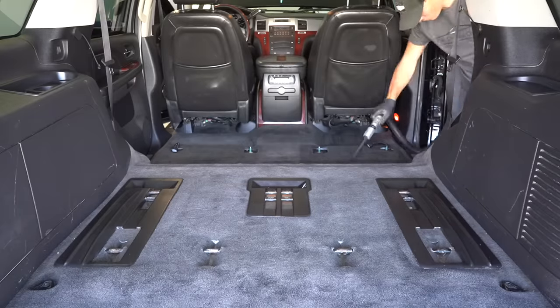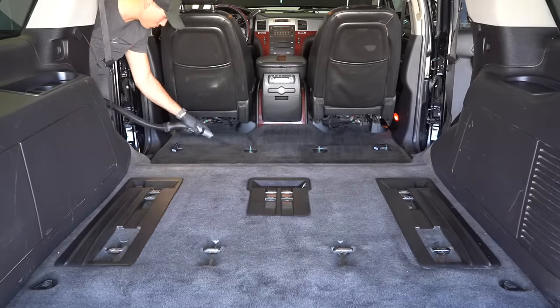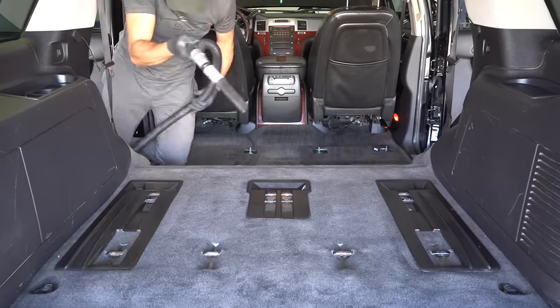Now just before I put the seats back in, I'll do a quick final vacuum to get any of the debris that has appeared after being in and out of the vehicle so many times.